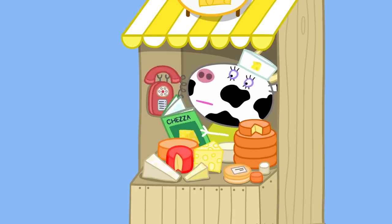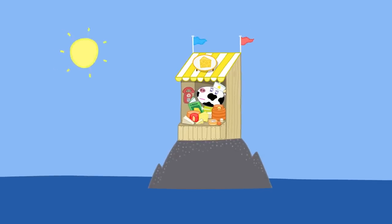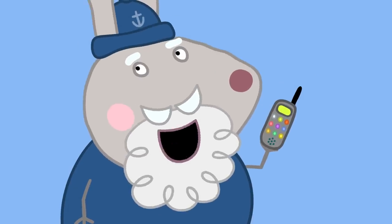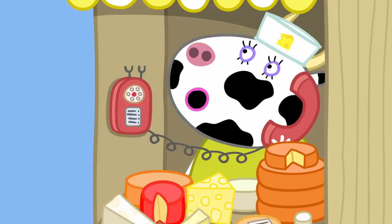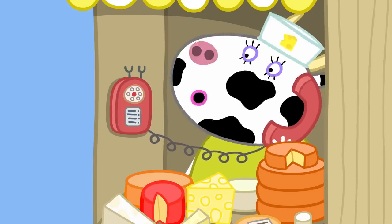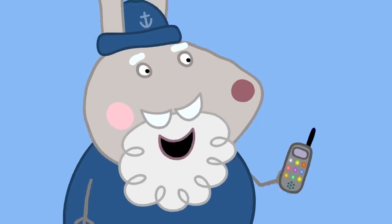This is Madam Cow's cheese shop. It is on a little rock out at sea. Hello? Hello there. Do you by any chance have any cheese? Of course. This is a cheese shop. We have lots and lots of cheese. Goodbye. Good. They've got cheese.